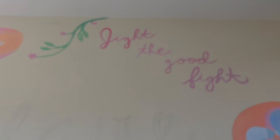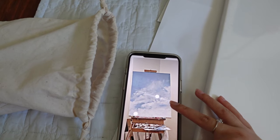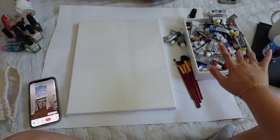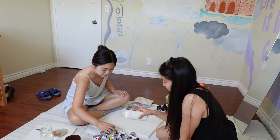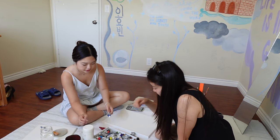That's so pretty. I'm gonna attempt this little painting. I tried to pick the most simple one, but I feel like it's gonna be the hardest. Here's my little canvas and we're gonna go. I recommend putting the white on that bowl, and then the other colors on this. Okay, and just mixing it.